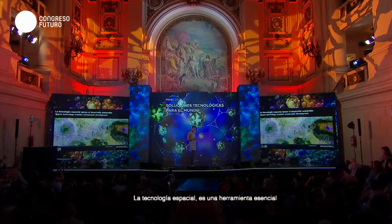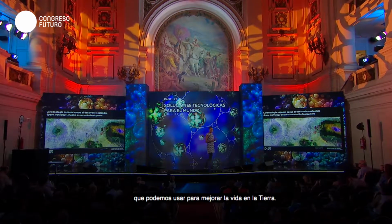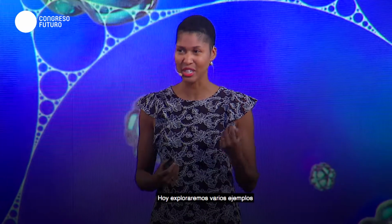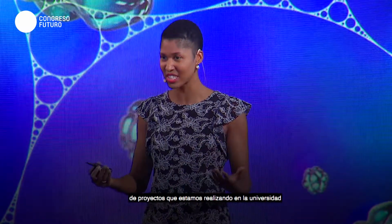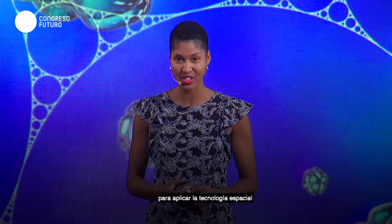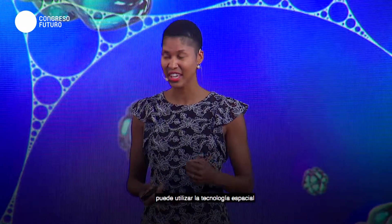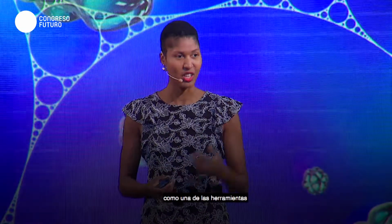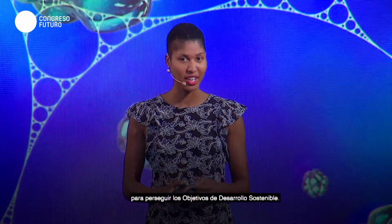Technology from space is one of the key tools that we can use to improve life on Earth. Today we will explore several examples of projects we are doing in the university with partners around the world to apply space technology to make life safer and healthier here on Earth. Every country on Earth can use space technology as one of the tools as part of our greater system to pursue the Sustainable Development Goals.